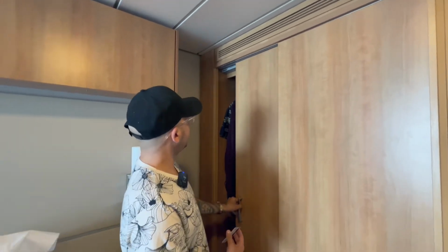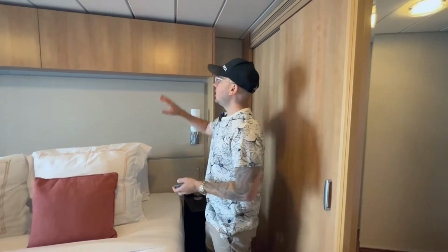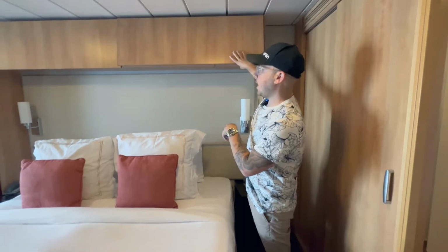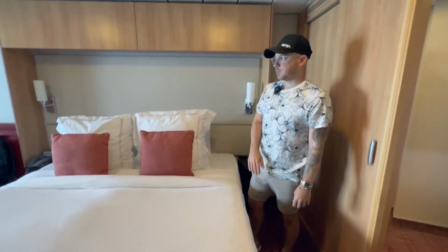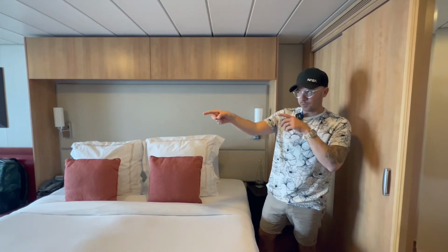But the thing that's really nice about this particular room, and I can't say if it's Aqua Class exclusive, I don't think it is, is that they have a lot of extra space. You can see that's where I've been putting some of my shoes and extra stuff, my hoodie, stuff like that. And Sarah has one on her side. And of course, take advantage of under the bed. It's not solid wood under there. You can slide your suitcases, backpacks, whatever you want down below. So there's plenty of space. And that's not even including what's over on this side.